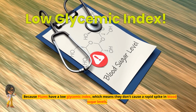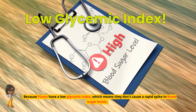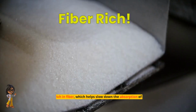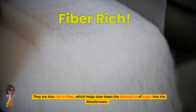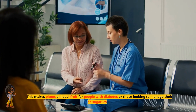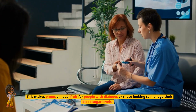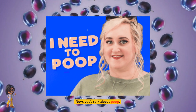Because plums have a low glycemic index, which means they don't cause a rapid spike in blood sugar levels. They are also rich in fiber, which helps slow down the absorption of sugar into the bloodstream. This makes plums an ideal fruit for people with diabetes, or those looking to manage their blood sugar levels.